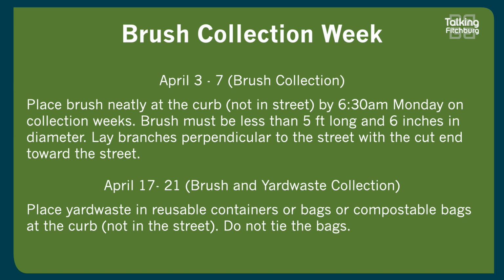And on that April 17th through the 21st, it's a brush collection week, but it's also yard waste collection week. Place your yard waste in reusable containers or compostable bags at the curb, not in the street, and don't tie the bags shut.